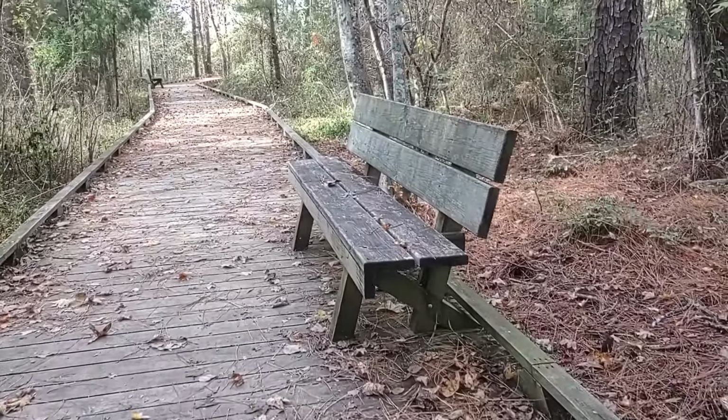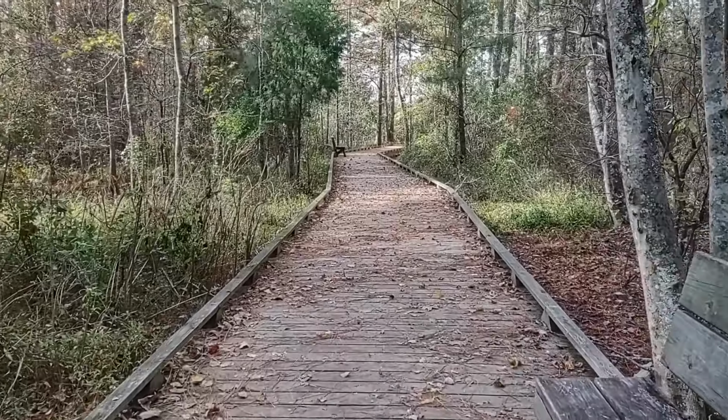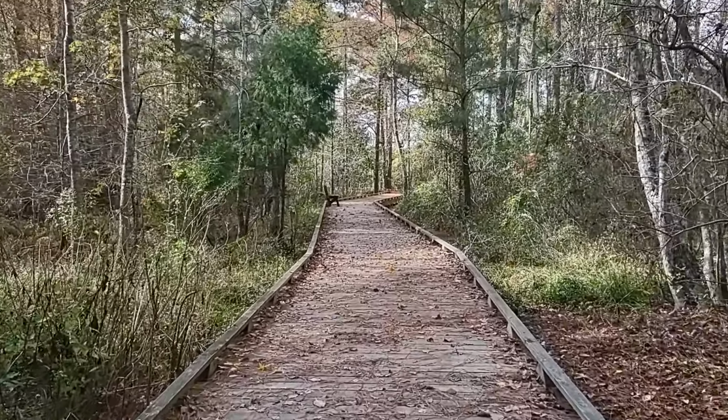Look, there's a bench. And there's another bench. Nice. It's your lucky day. And it's in the shade, even better. Score.